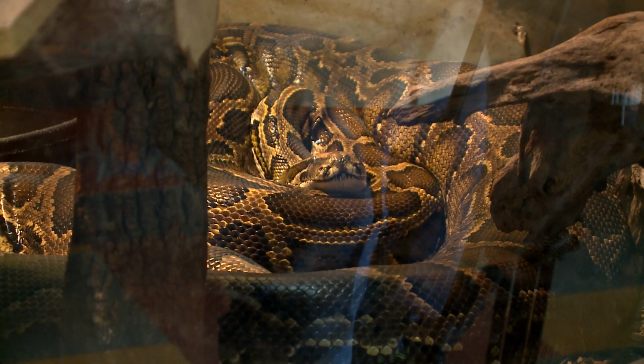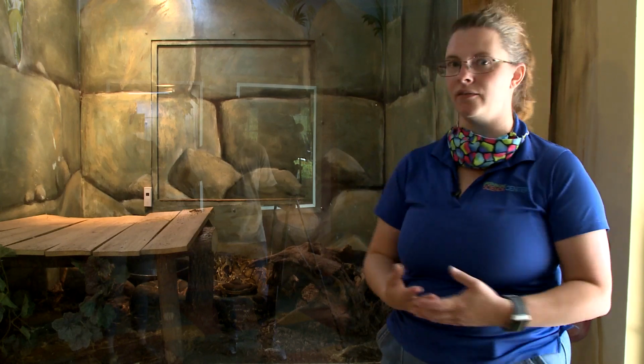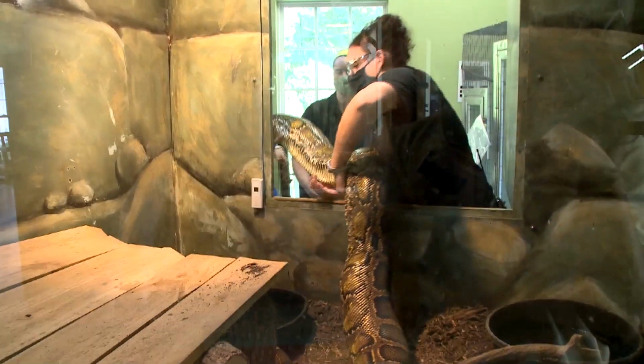Bertha gets a bedding change about 3 to 4 times a year. So today Bertha is about 27 years old. He's roughly probably about 13 to 14 feet. His last weight, he tends to hover between 90 and 100 pounds. We're actually going to get a weight on him today. We try to get a weight on him since we don't take him out that often. He is a big snake. We try to get a weight on him anytime we get our hands on him especially.